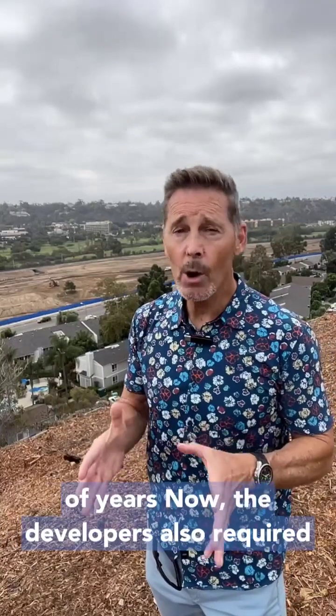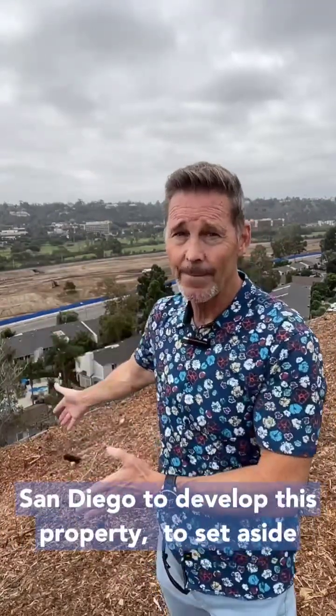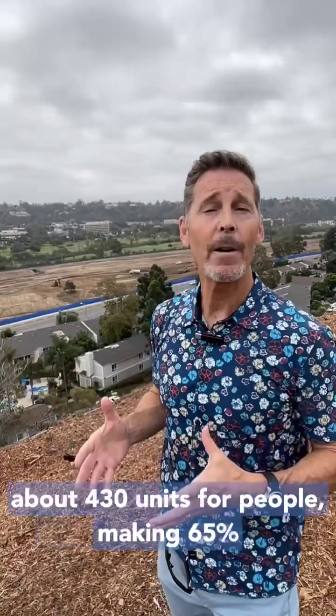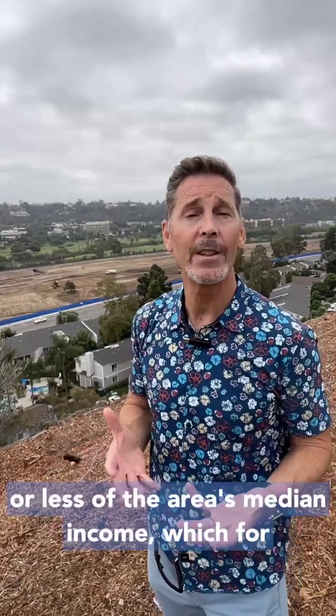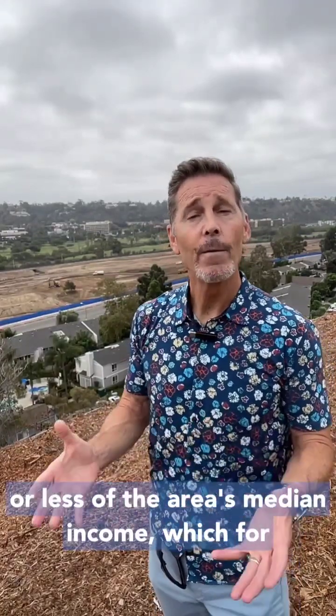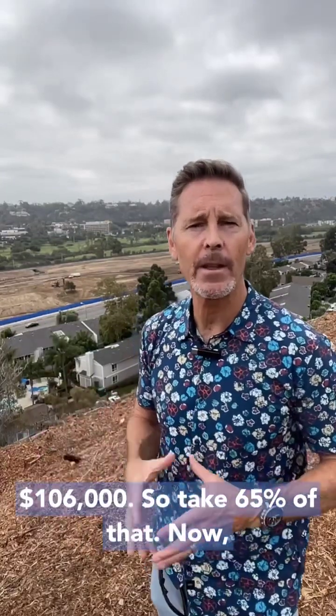Now, the developer is also required, as part of their agreement with the City of San Diego to develop this property, to set aside about 430 units for people making 65% or less of the area's median income, which for a family of 4 in San Diego is about $106,000. So take 65% of that.